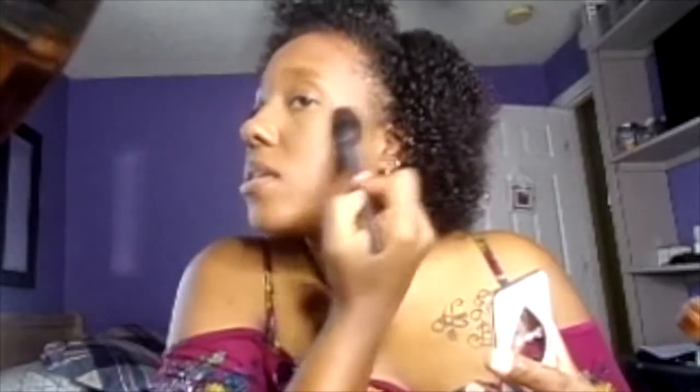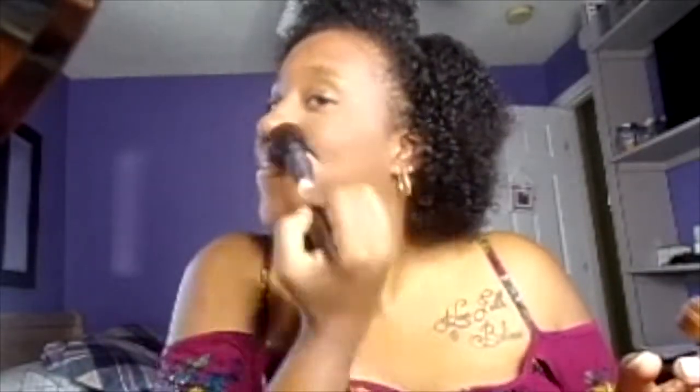So seeing as we're on the topic of the Creme Shop, I'm gonna be using their blush in French Kiss. And it's this really gorgeous brick red color. Barely used it. Now this color would go for any skin tone, just going with a light hand. I don't know why I'm doing a full glam when I'm gonna be out all day.